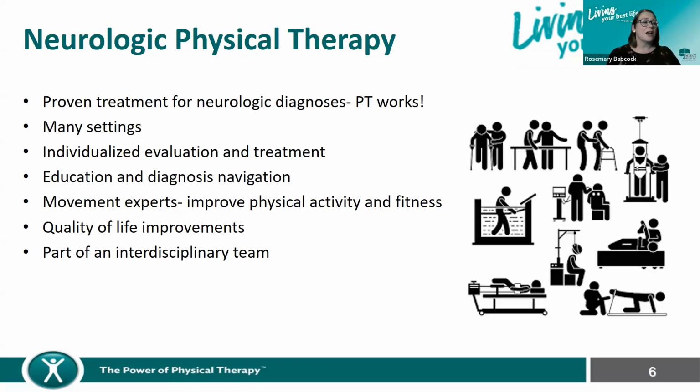We're trained to improve your ability to move, which translates to an improvement in your ability to work and do your home and daily activities. We're here to keep you physically active and to keep you moving the way you need to be in your community and do what you need to do.